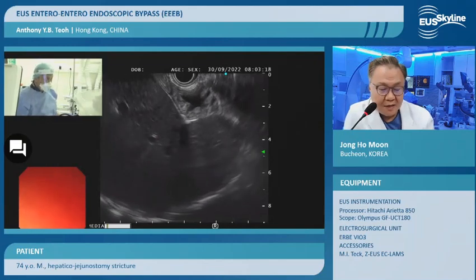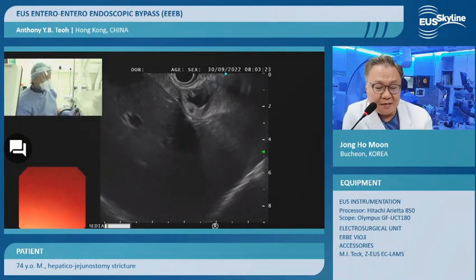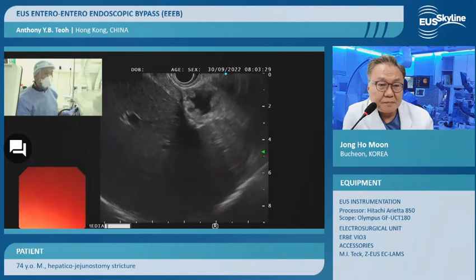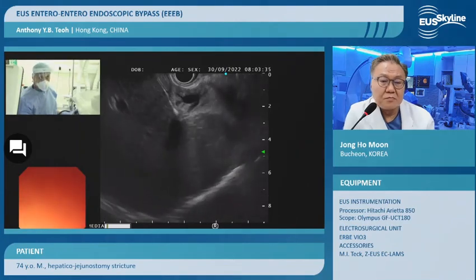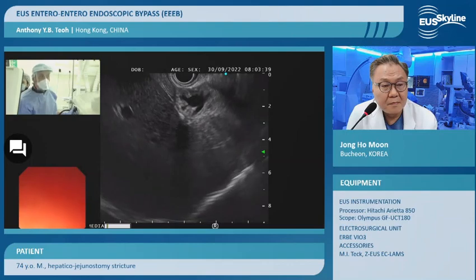Yes, clearly. Okay. Any accessories and devices for the target intestine to be punctured? The plan is to puncture with a 19-gauge needle, inject contrast, and then try to fill the afferent limb with water as well as indigo carmine, and then insert the stent.